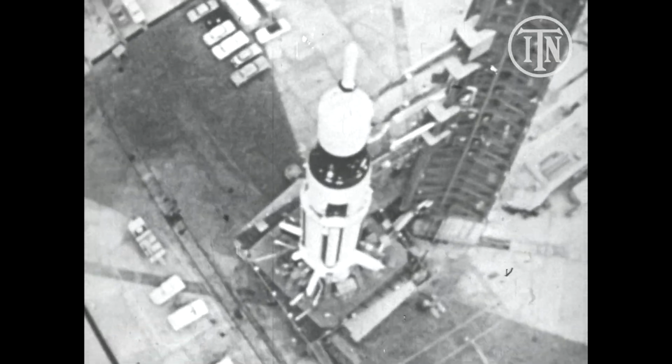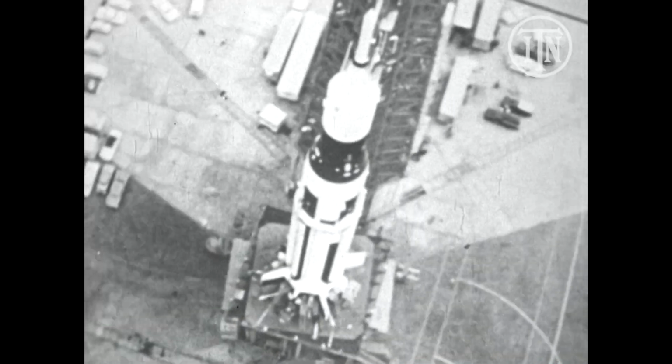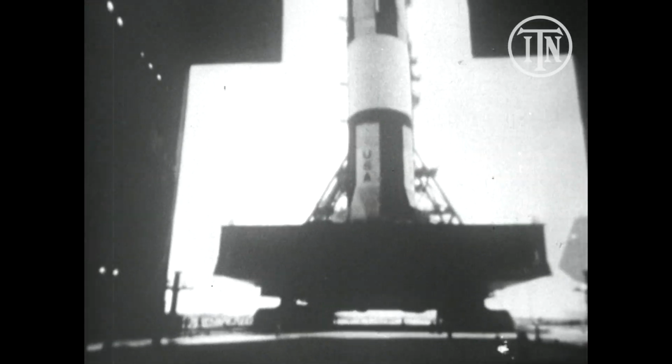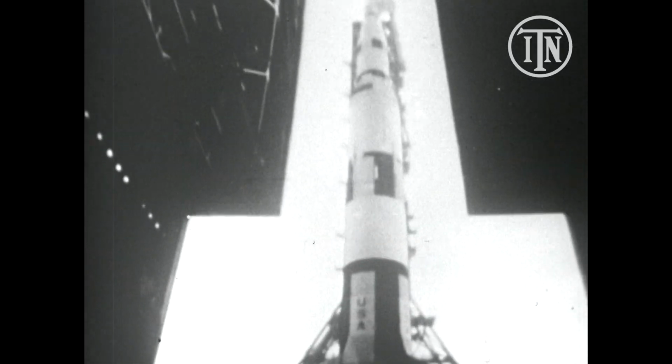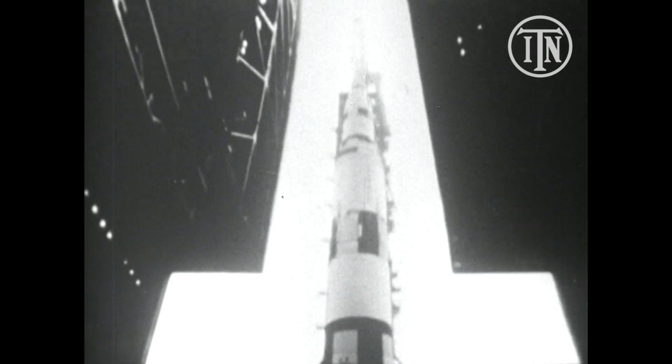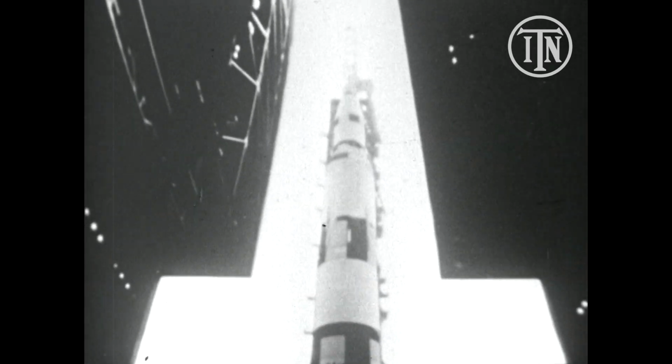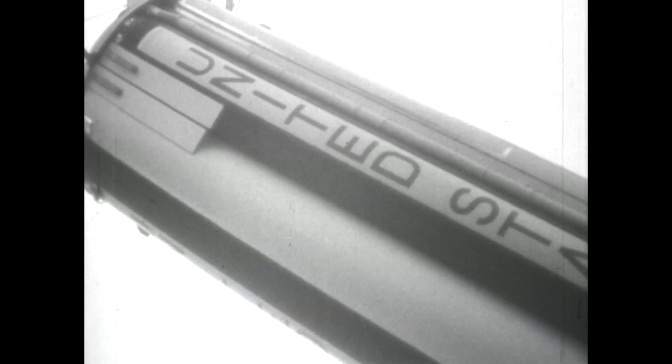To get to the moon, you need a rocket, this rocket, the biggest yet built, Saturn V, or Super Saturn. It's taller than Nelson's Column and fully fueled, heavier than a destroyer. It could put into orbit 135 tons, equal to 18 double-decker buses. The rocket is built in 3 pieces.